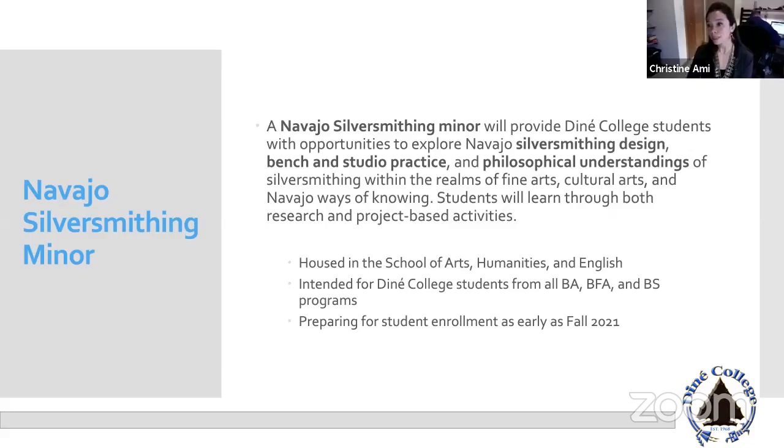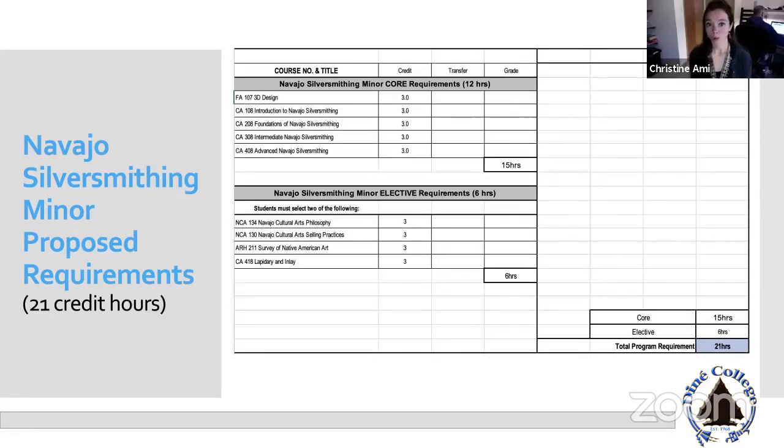And then we have an advanced techniques course, which is going to be the lapidary and inlay class. That allows students to reach out and expand their knowledge in terms of how they create their own cabs and how they use scraps to the best benefit they possibly can. So this is the general outline of our proposed minor. Once again, it's 21 credits. It includes 5 classes that are core requirements, and then 2 classes which are up to the student's elective decision.